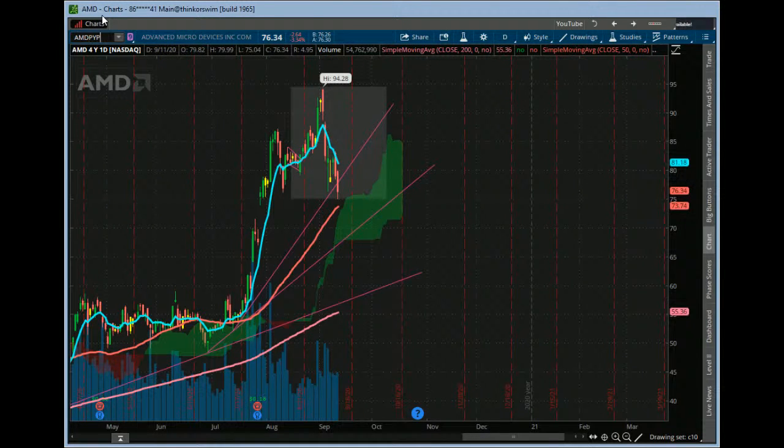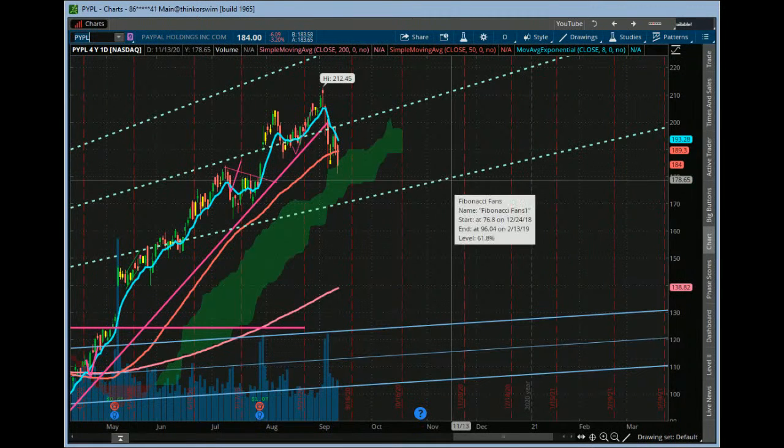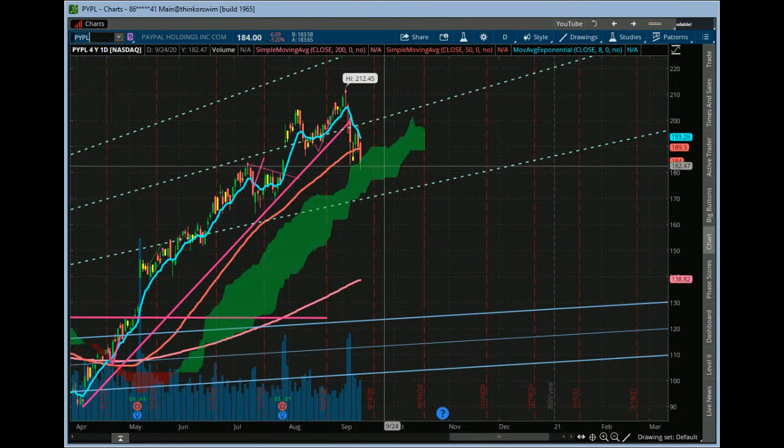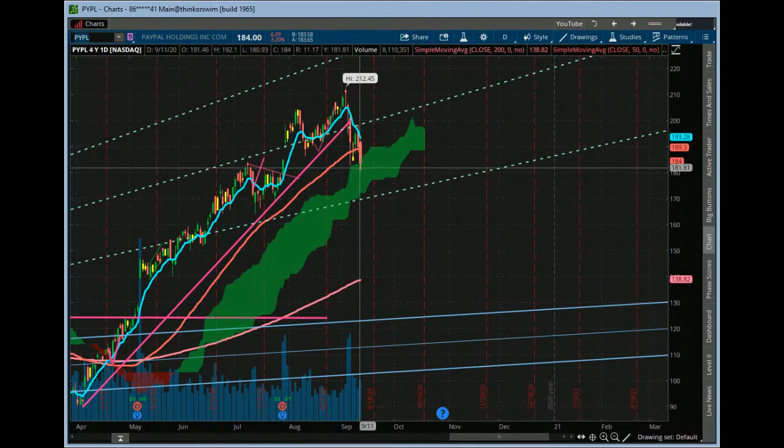Let's take a look at PayPal. Not AMD, PayPal. Okay, so PayPal, pretty similar, right? We've seen a lot of breakdown, a lot of these names right here. So gap filled recently, right? It's holding the cloud with a lower shadow right now. Some volume came in there. So let's see how it holds, right?